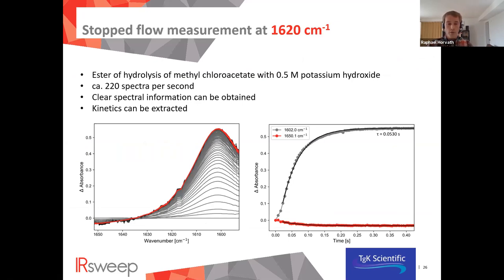So what you can see on the left here is a difference spectrum. This is how we tend to acquire the data. What that means is that negative bands are things that were there in the initial reaction mixture and have disappeared, and positive bands are things that have been generated. Methyl chloroacetate doesn't have a very strong band in this region, which is why the negative region at 1650 is quite weak. But nevertheless, if you look for small enough changes, you usually find signatures of the things you're measuring.